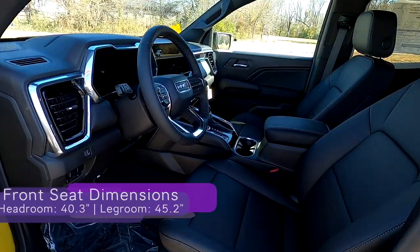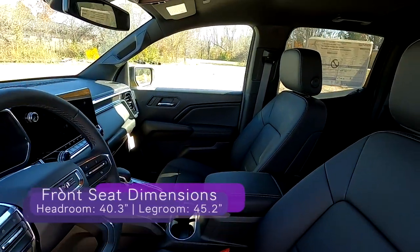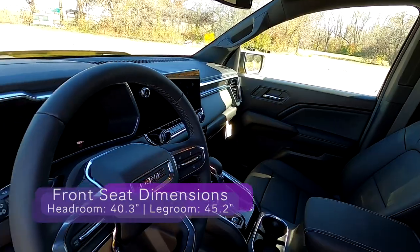Alrighty, and inside we have an all new interior, all new materials, new design.